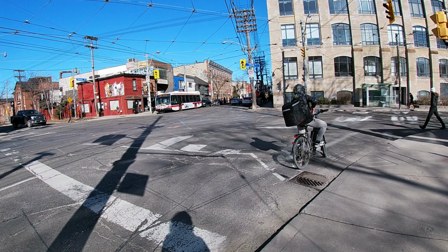This neighborhood. Now, there is a beautiful park here, Trinity Bellwoods Park. It's really a hot spot as well. People love to come down here. It's part of the cycling routes, a couple of cycling routes in the city. It is nice down here.